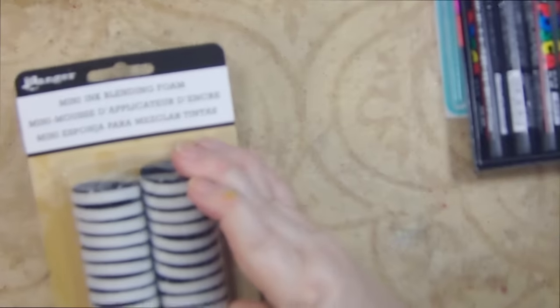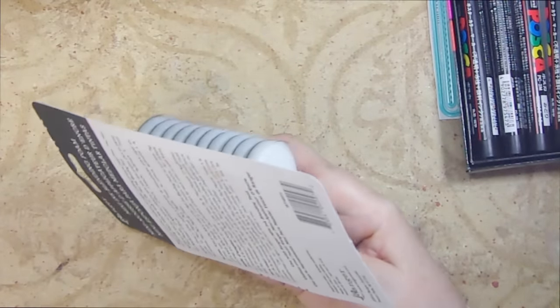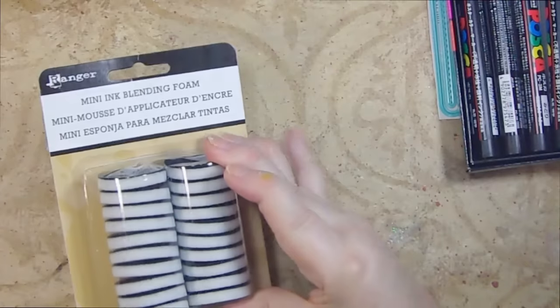I bought some of these Ranger mini ink blending foams, and I already bought one set, so if in the last haul you saw me with these, I lost that whole package. I don't know where it is. My craft room, as always, is a scary mess.